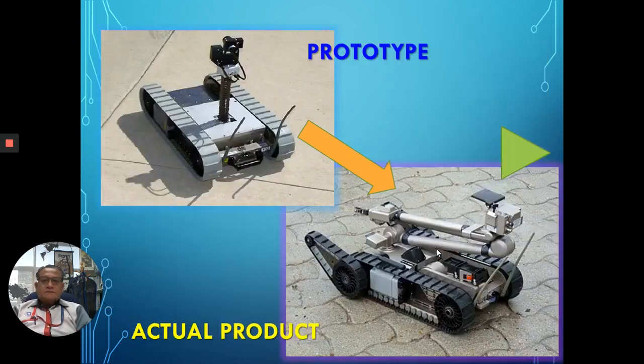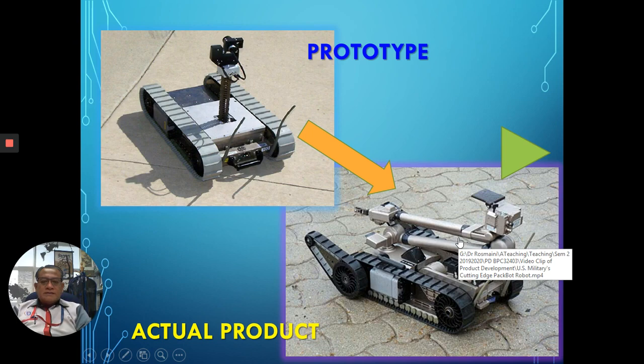in the real world. So in this chapter, we are discussing the prototype and how it later developed into an actual product. So let's see the real function or the real application of the iRobot PackBot that was developed by iRobot Corporation. Let's have a look at this video clip.